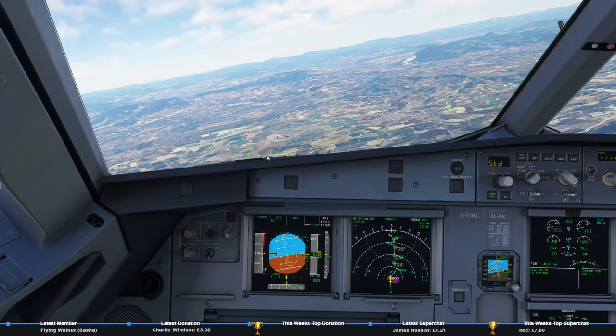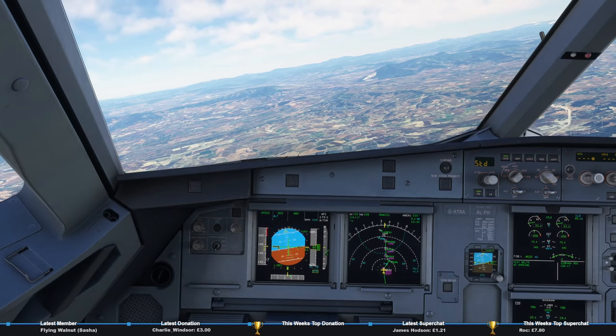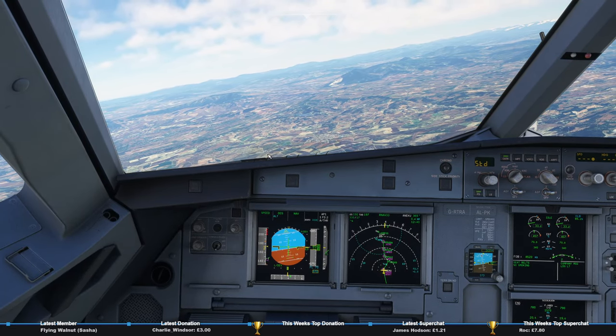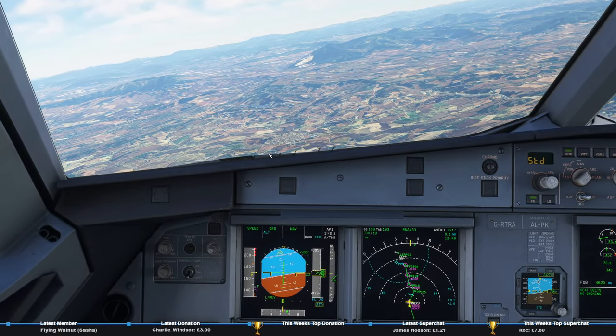Well, I've just passed the initial approach fix. I presume I've been cleared for approach. Alpaca 20 Papa Alpha, I'm just passing Aneku now on the RNAV approach.